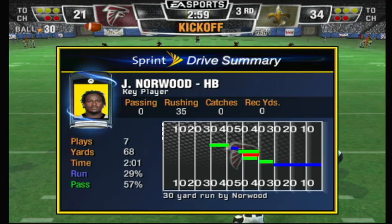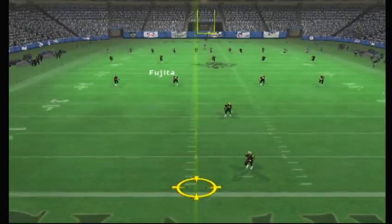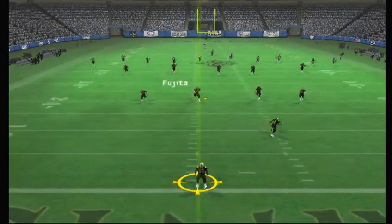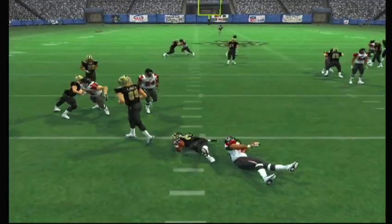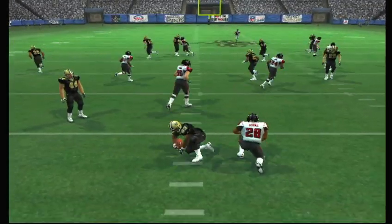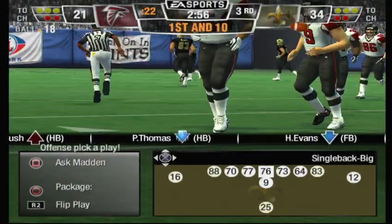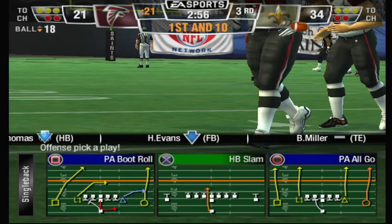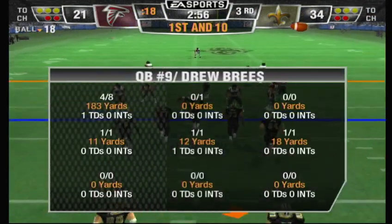Keenan places the ball on the tee, and will get ready to kick this one off. Kicks this one deep. Fields it at the goal line. They'll start this drive at the 18-yard line. First and 10. Ball on the 18-yard line.